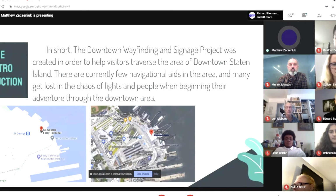So in short, the Downtown Wayfinding and Signage Project was created in order to help visitors traverse the area of downtown Staten Island. There are currently few navigational aids in the area, and many get lost in the chaos of lights and people when beginning their adventure through the downtown area.